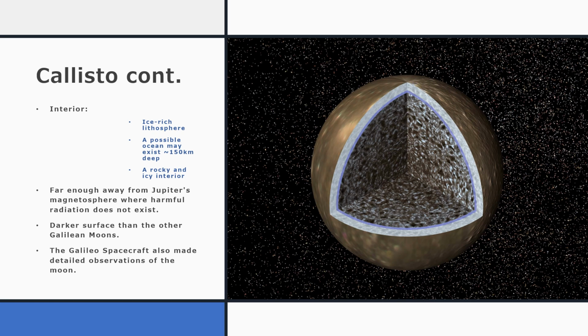Callisto consists of an ice-rich lithosphere, and underneath that, an unconfirmed ocean at an estimated 150 kilometers deep. Callisto has a large rocky and icy interior that makes up most of the planet's mass. It is the only Galilean moon far enough away from Jupiter's magnetosphere where harmful radiation does not interfere with the planet. It is also darker than the other moons.